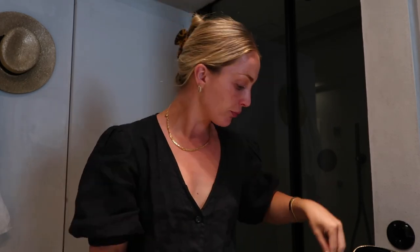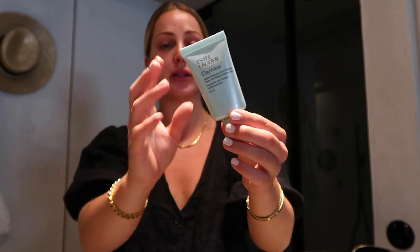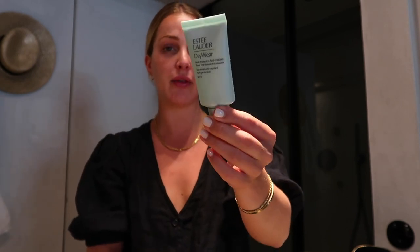I might just put on a little bit of a tinted moisturizer. I've got this one here with me, the Estee Lauder Daywear. I've been mentioning this a lot on my Instagram. I love this. It's a really nice tinted moisturizer with SPF in, just to go to lunch and enjoy sitting out in the sun today.